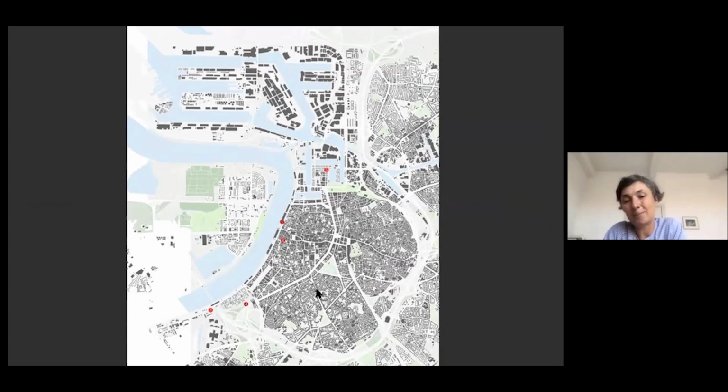And I'd love to show you six projects. Five of them are located in the city center or in its direct periphery. And the sixth one is a bit outside. So I'll start with showing you two projects in the historical center of the city. Where you see the number one.